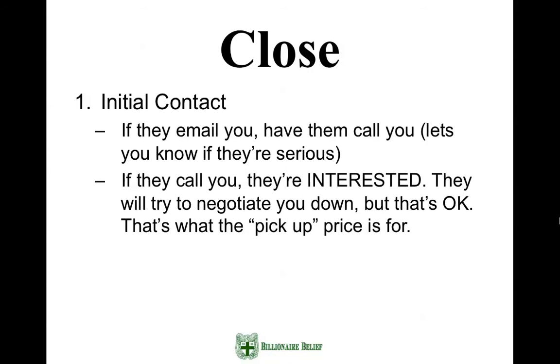Moving right along. The close. This is where you convert all that quote unquote work you put in into money. And the way you do that is through contact with a customer, with a buyer. So if they email you, have them call you. That's how you determine the pretenders from the contenders. I've done this. You don't want to be wasting your time.